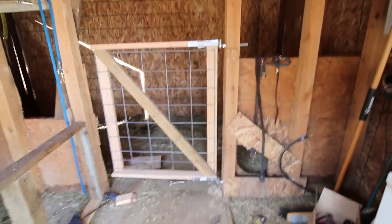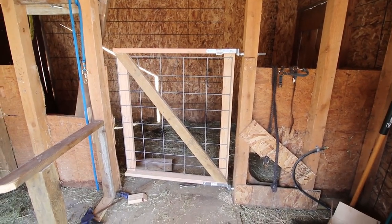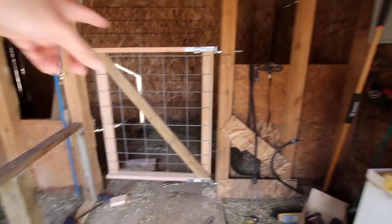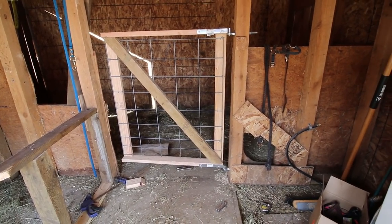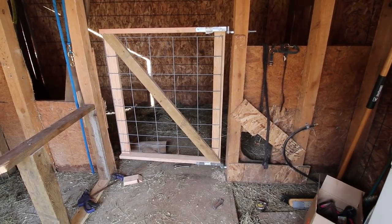The hardware works great for what it does. Unfortunately, my custom made door is just a hair too big. I gotta lose like 4 or 5 inches but still make sure I don't have too much space on either side for the calf to get through, which should be okay. A calf's a pretty big animal. This wouldn't work as well for maybe smaller animals like chickens.